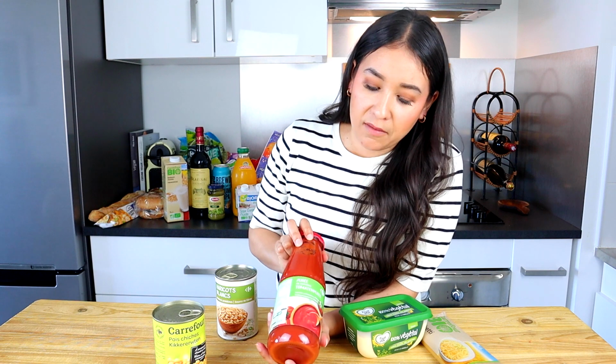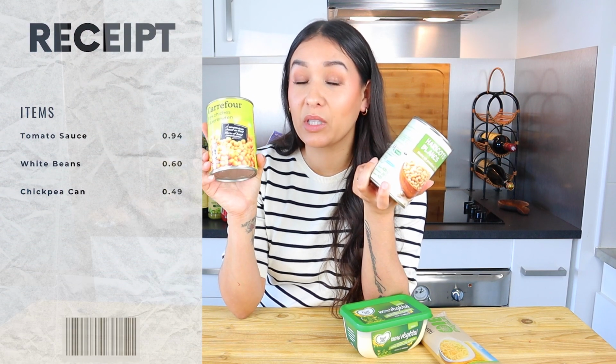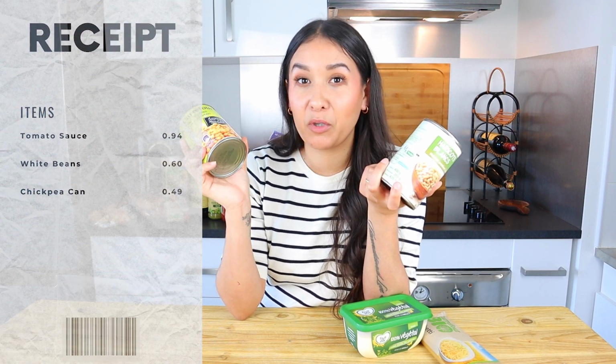Then we have tomato sauce to make some pasta. And then I always get beans all the time because I like to have this sometimes for breakfast, or I just like to have it in soups. As you can tell, we do love soups, as well as chickpeas. I love to put these in the air fryer for a snack with some salt and pepper and paprika. Or I like to put these in our Buddha bowls.